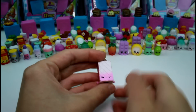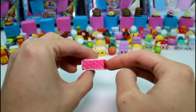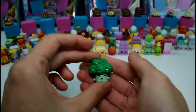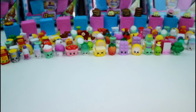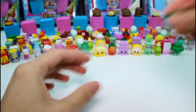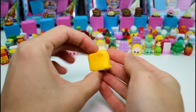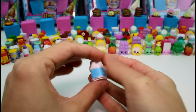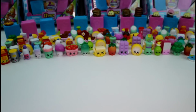We have a color change Shopkin. We have Wanda Wafer. She's so cute. And this part of her changes color, like the middle of the cream part. And then we have Bethany Broccoli. Oops. Sorry, Bethany. And then we have Roma Tomato. And Charlie Cheese. We haven't gotten a Charlie Cheese this opening either. Crazy. And then we have Melissa Milk. Oh, can't see her. And Button Mushroom.